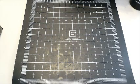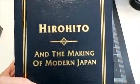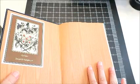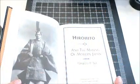But then I went to the special collection section where they have all their special books. And I ended up finding this one, which is called Hirohito and the Making of Modern Japan. A really gorgeous leather-bound book. And then I opened it up and I saw these moire fabric end sheets. And I knew it had to be an Easton Press, which it is. Focus. There we go. Gorgeous, gorgeous, gorgeous book in like new condition.